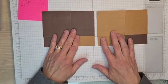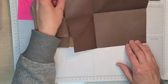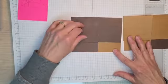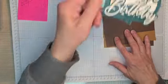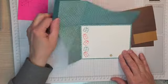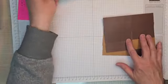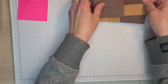So there's our card. And it opens like this. Now we get to decorate. I don't know which one I'm using yet, so I'm a little nervous. And here was our first one. A little bit of stamping, not much. Okay.